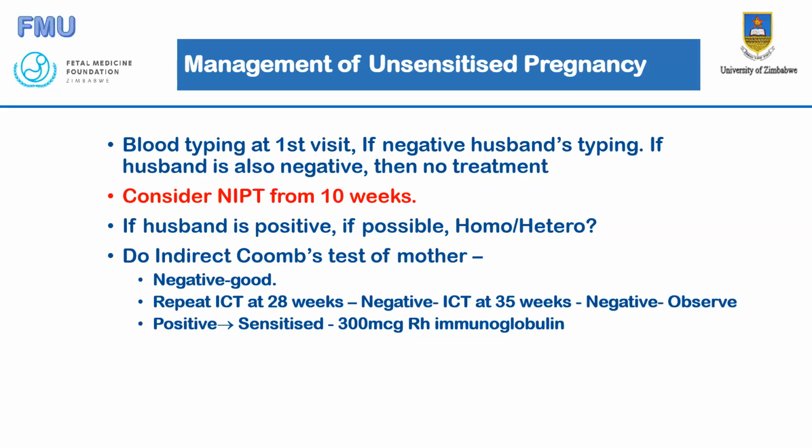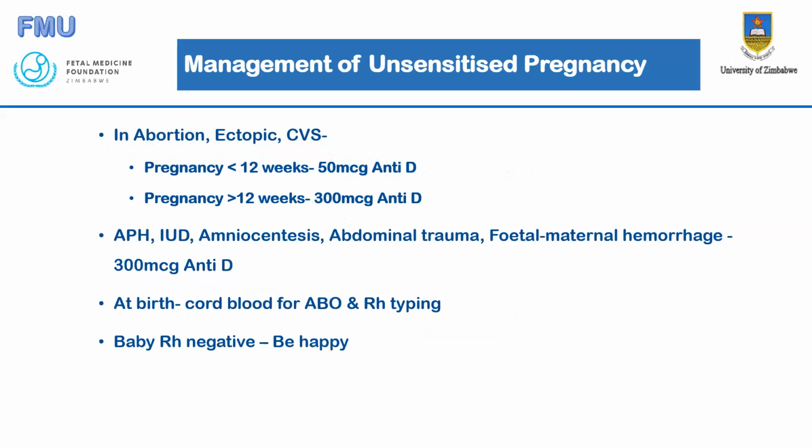Then we repeat the indirect Coombs test at 28 weeks. If negative, we repeat it at 35 weeks. Then if it is negative, we don't have to do anything. However, if positive, or there is evidence that they've been sensitized, we don't give 300 micrograms. The woman is already sensitized. In cases of abortion or miscarriage or ectopic pregnancy or any of the other sensitizing events, if the pregnancy is less than 12 weeks, 50 micrograms of anti-D immunoglobulin should suffice. But if they are more than 12 weeks, then they need 300 micrograms of anti-D immunoglobulin to try and neutralize the formation of antibodies.